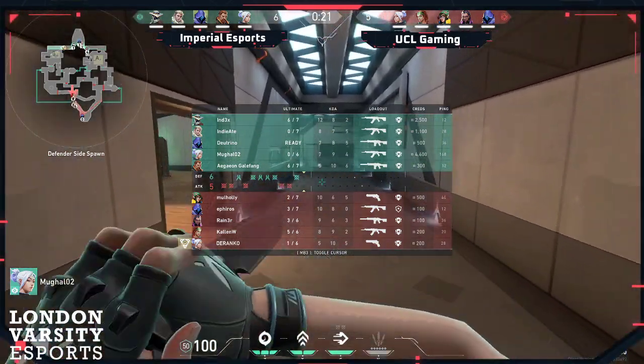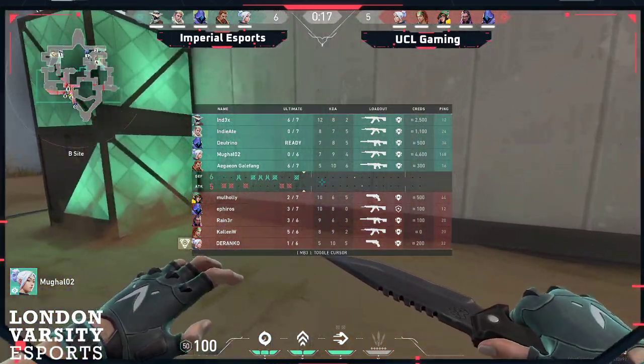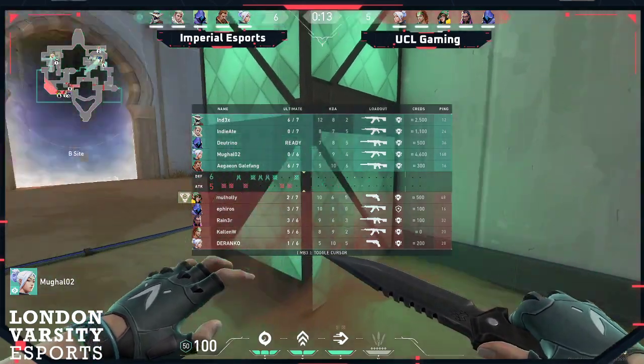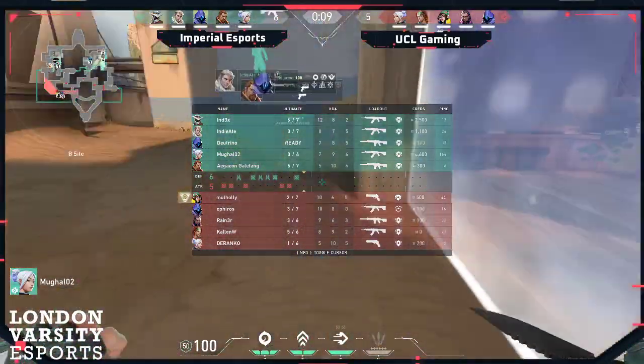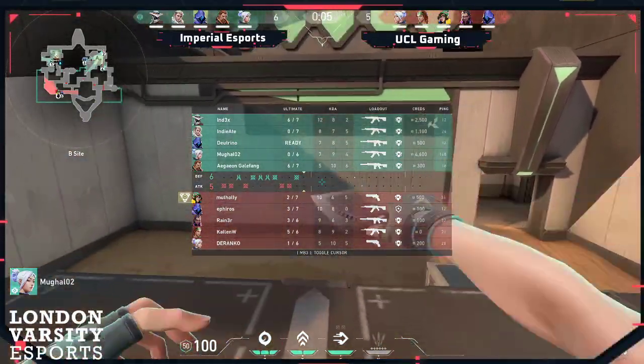Yeah, a few ults coming out there again on the side of ICL, the Sova ult, the Jet ult. But yeah, it wins them the round, even though they had the weaker weapons. It was a force buy, and now we come to the end of the round. And look at the UCL buy. Sheriffs and light armor for Efteros.